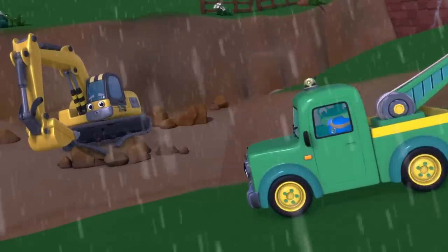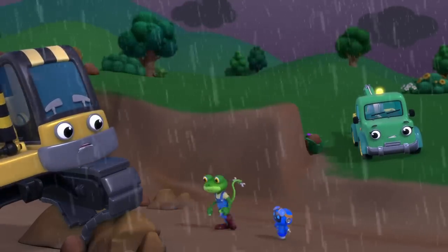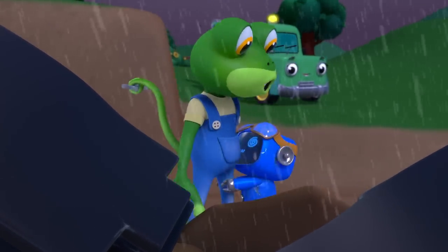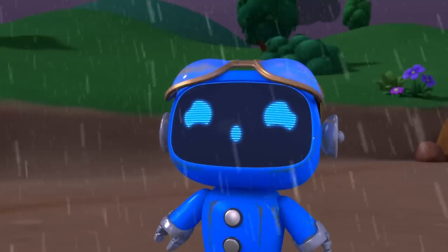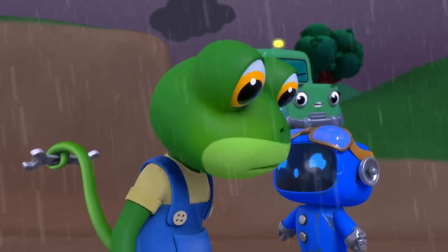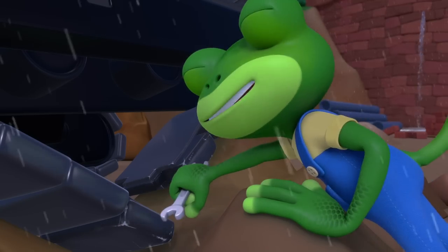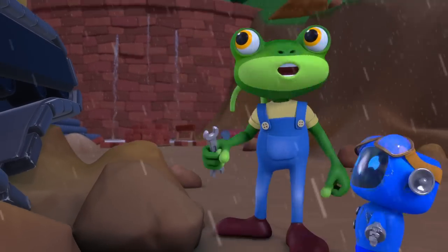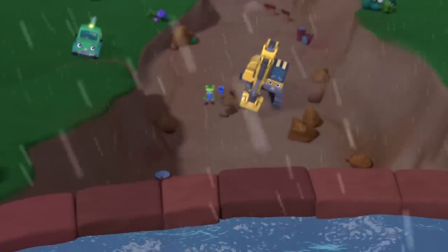It's Eric, the excavator! I think he's hit a rock. Look, he's broken his caterpillar track. Oh, Blue. I know the storm is scary, but we need your help. Will you be brave for us? Oh, I can't reach. And I'm too big to fit through that gap. Oh dear. We need to be fast.